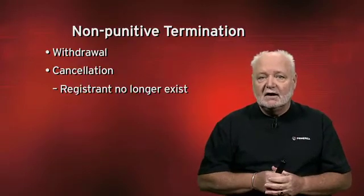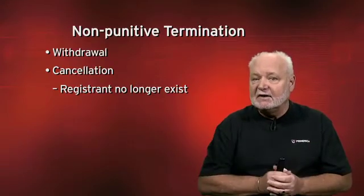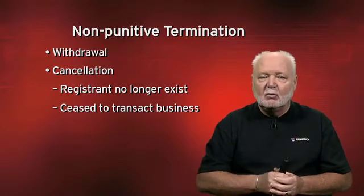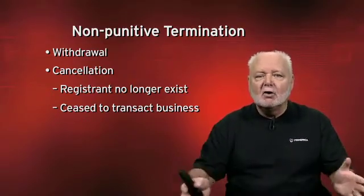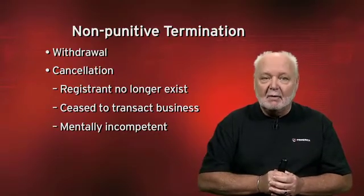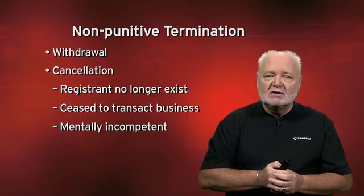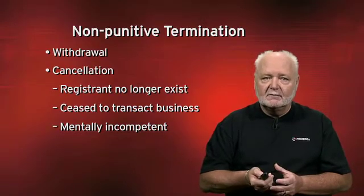Now, why could a registration be canceled? Registration's canceled if the registrant no longer exists. The broker-dealer's out of business. They cease to transact business. Well, they're still in business as an entity, but they're no longer buying or selling securities. Or they have been declared mentally incompetent by a court. Cancellation. The administrator would cancel registration for these situations.